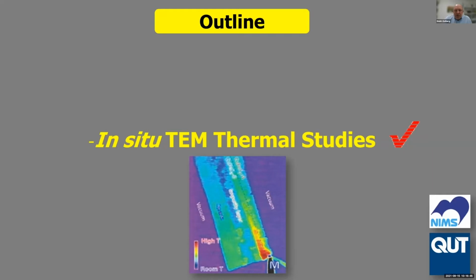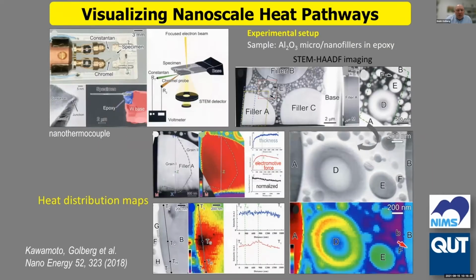It's called thermal studies. For this, we use our double probe holder. And these probes are made of 2 metals, alloys actually, constantan and chromel, and they move independently inside the whole piece of the microscope. And by using very nice manipulations, we can merge this into one very fine thermocouple. I would say it's the world's smallest thermocouple, because at the tip it has only like 5-10 nanometers width and dimensions.